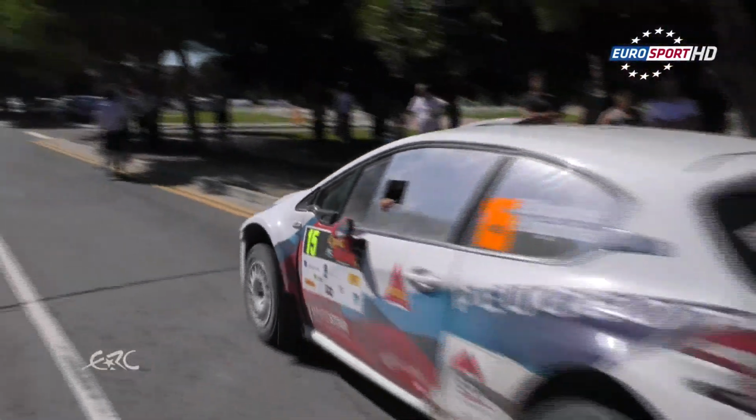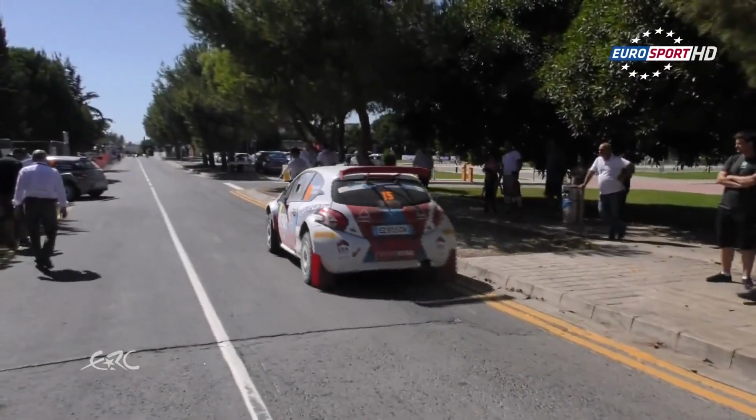You will try to fix now. Okay, it's not a big problem, but you know that if you are going to the stage and if you made a spin, you can lose everything because it's not possible to put the car on. So the last stages were a little bit difficult.